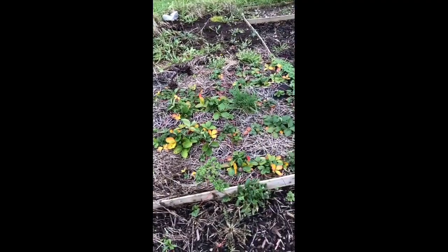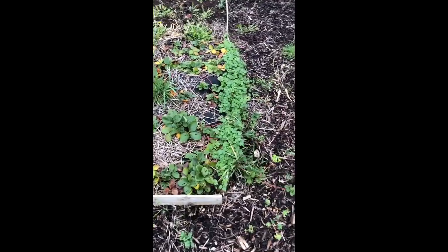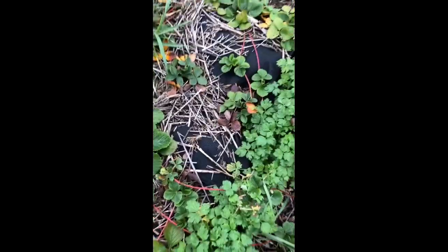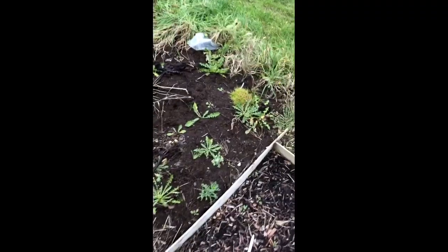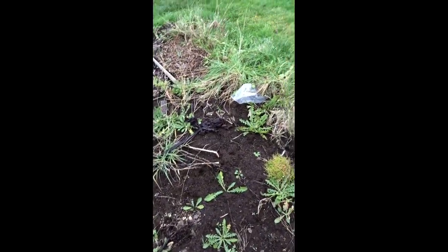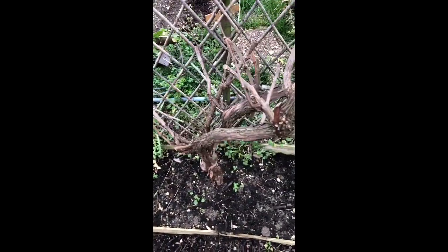All the strawberries are still plodding along here, still all alive. Obviously no strawberries on them at the moment, but I wouldn't expect there to be. And all the rhubarb over here has gone dormant as well, but does need a bit of a weed over. My grape has gone dormant for the year as well. Again, hopefully this will perk up again for next year.